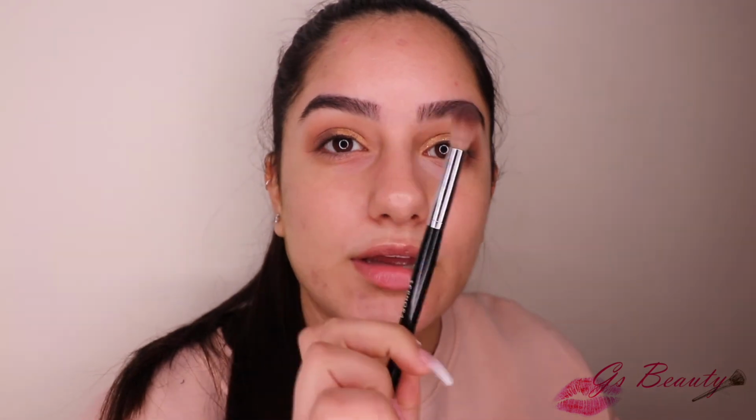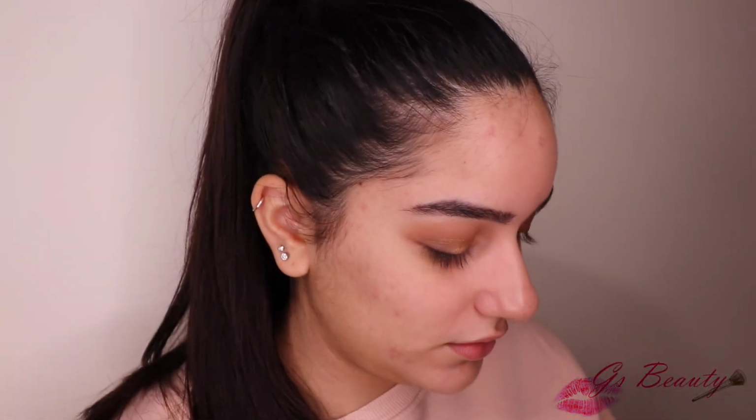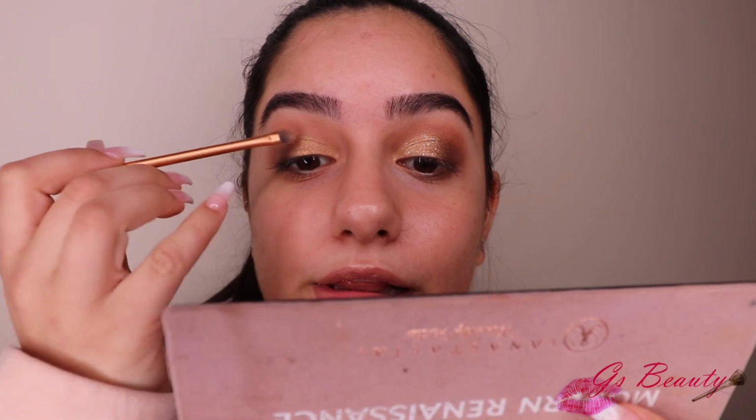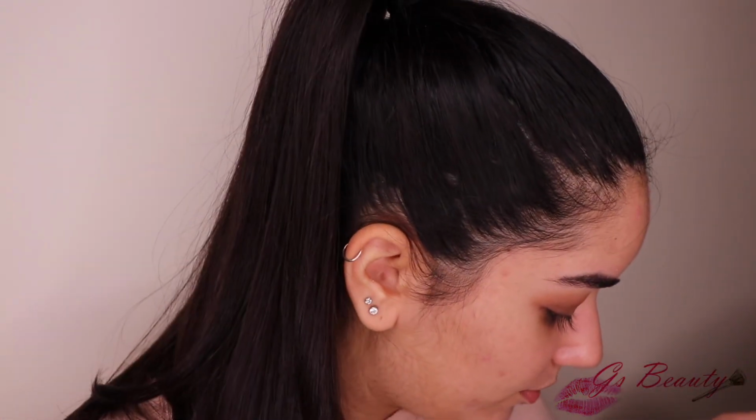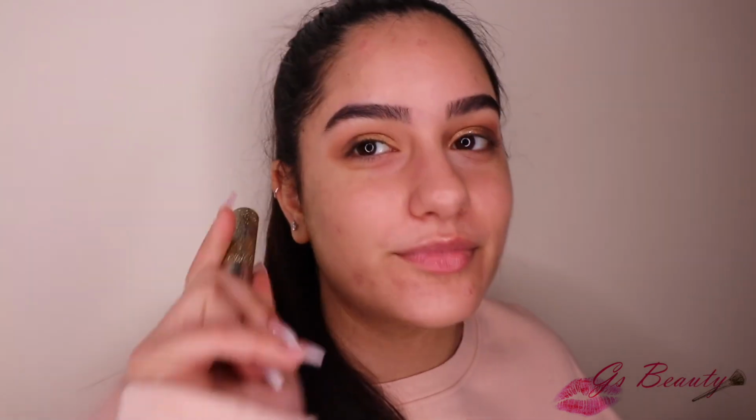In with my handy dandy blending brush and just go over it a bit together. So you're just gonna keep putting that on your lid and then go in with that bronze shade that I showed and just put it right in the middle. Wearing this at night, you know, you need the extra pow in your look.